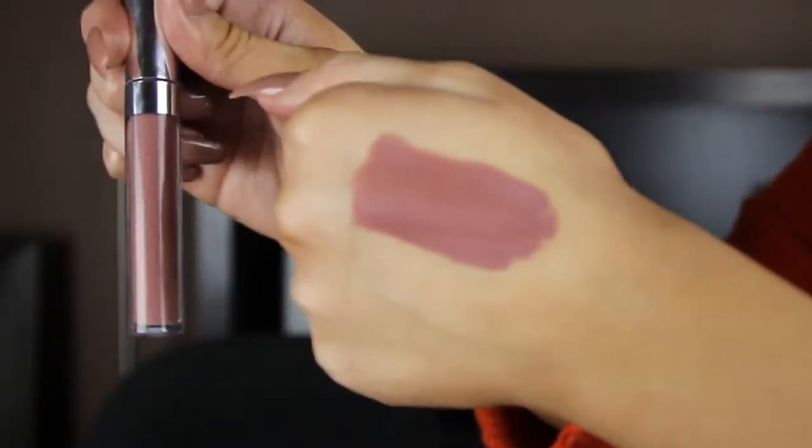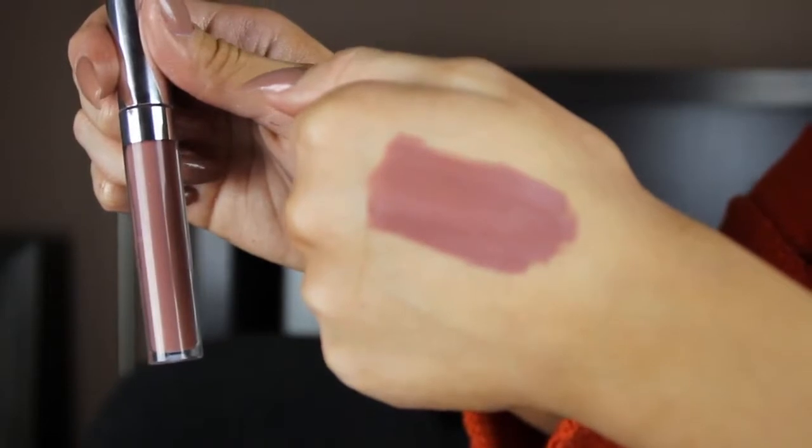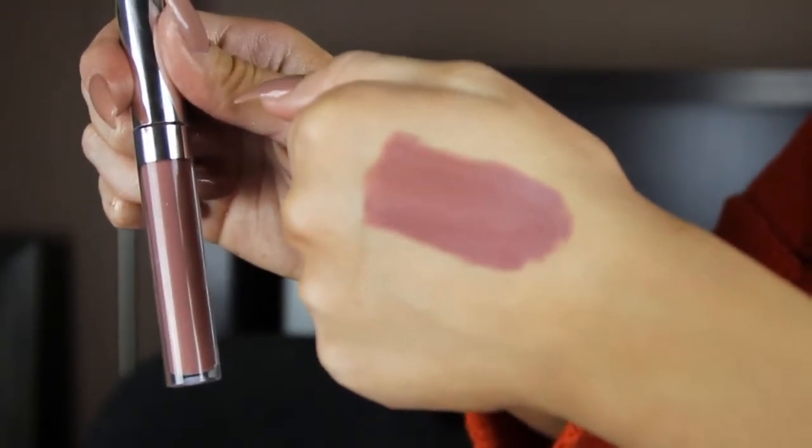The next color I have here is the shade Beeper. I am obsessed with this color. I haven't actually tried it on my lips yet because a lot of this stuff I've been waiting to film this video before I use any of them. But I did see an Instagram post of someone wearing this and I instantly fell in love. I was like, I have to get that when I order my ColourPop stuff, so.